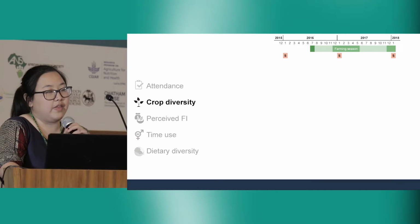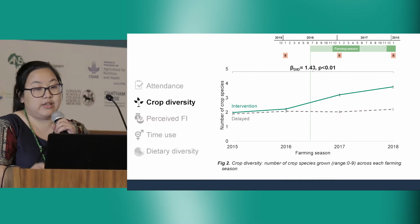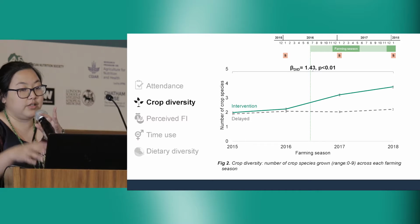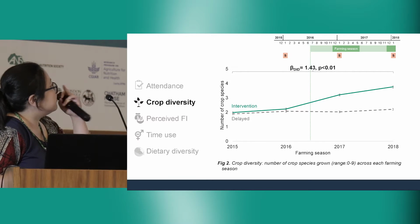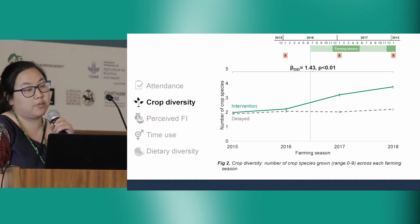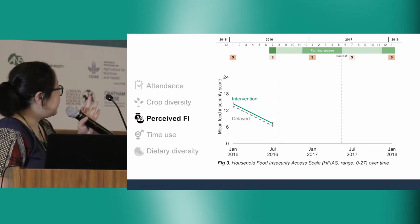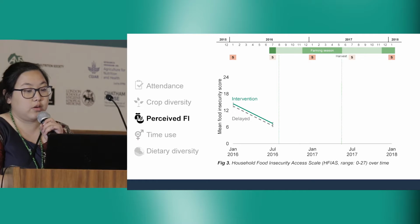For crop diversity, from now on, I'm just going to present ITT, intention to treat, difference-in-difference results. So for crop diversity, at baseline, we see that our intervention and delayed intervention households did not differ. And in 2017, and even more in 2018, this difference increased. By 2018, intervention households grow on average 1.43 crops more than delayed. Next, food insecurity. So we're talking about household food insecurity access score over time.